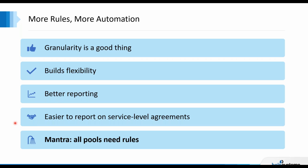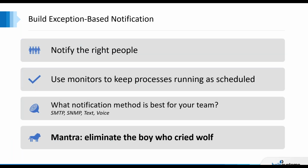I also tell people that in every night processing, there's probably 10 or 20 jobs that are the make and break. Those are the critical ones, or processes that you depend on. Maybe you're looking for automation to monitor some processes. There's probably only a few that can make or break your day that you really have to be concerned about. So for me, the mantra is all tools need rules, and in all automation projects, you're building rules so that you can be successful.